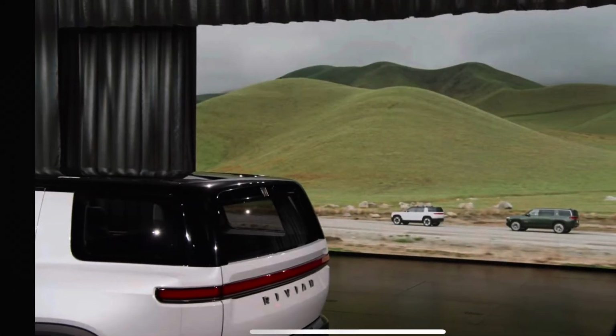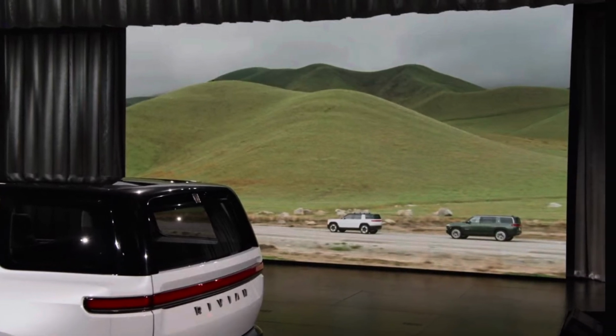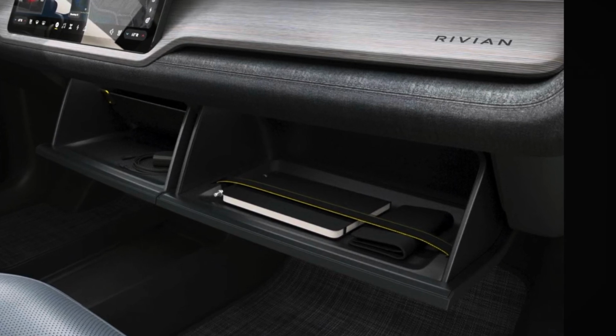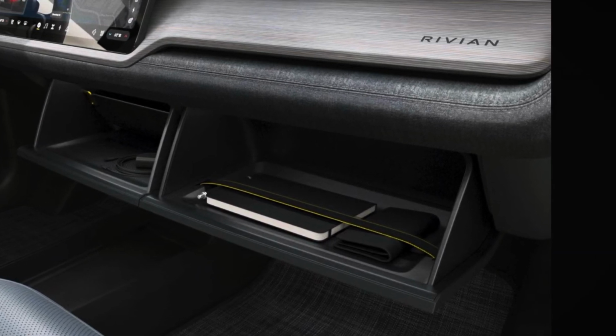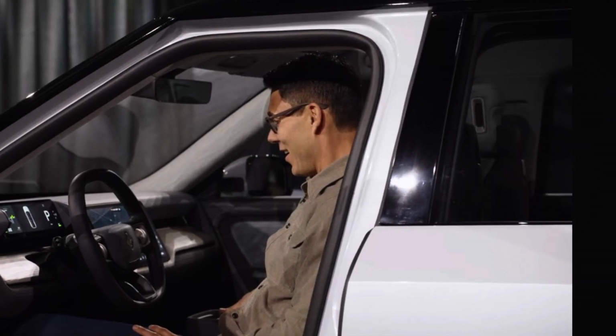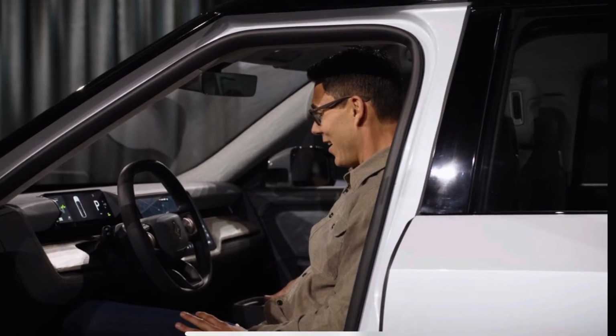He showed it driving alongside an R1S, talking about how it's like a family going out on a stroll. And he mentioned that folks wanted glove boxes, so they over-offered and gave you 2 glove boxes on this one. And as you can see here, the steering wheel is actually pretty large. So they changed the aesthetic of the steering wheel.